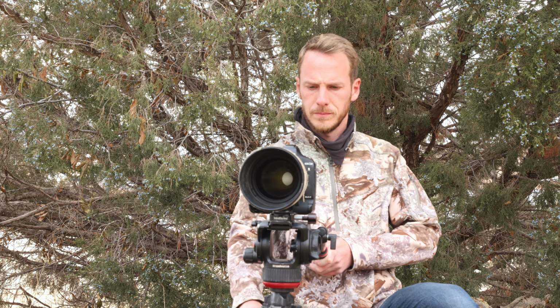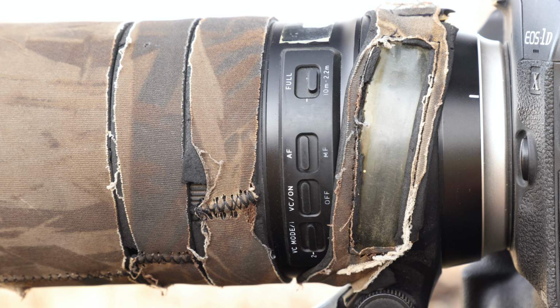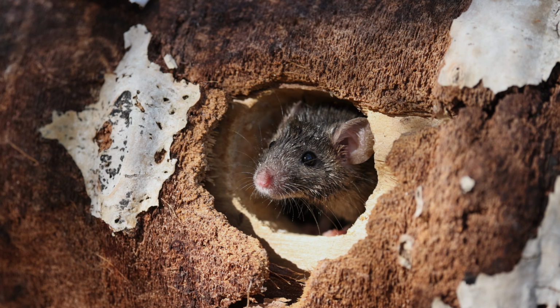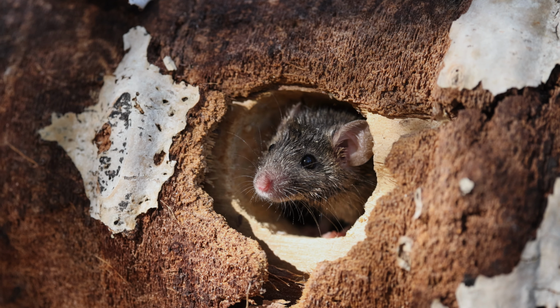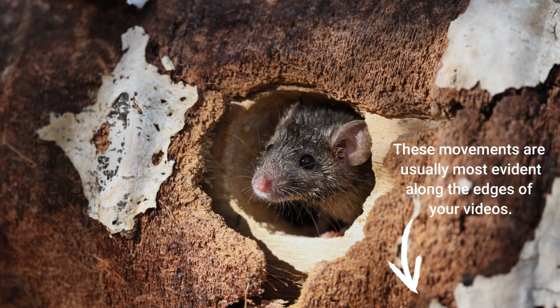When shooting video and using a tripod, remember to turn your image stabilization off. Yes, that's right, turn it off. By leaving it on, your camera will attempt to stabilize an already steady scene and you will end up with some slight movements in your video.